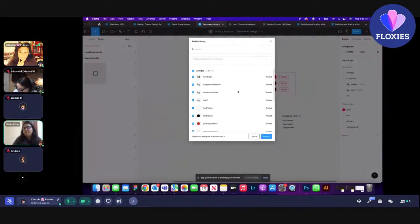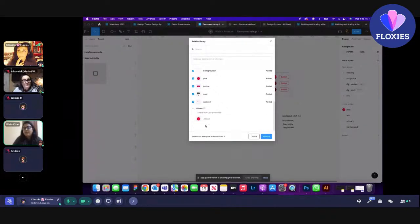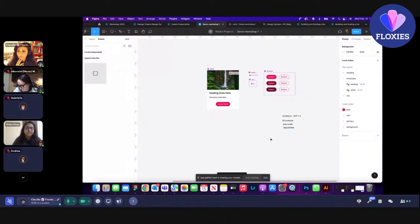It's telling me I'm going to publish all the styles you added. I'm going to publish all the components. You guys can see here's the list. And there's one hidden. The hidden one is the one where I added the ellipse, so people won't be able to see it when they're accessing my library. All right.